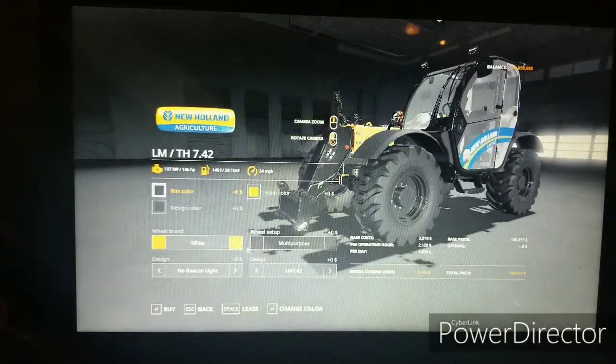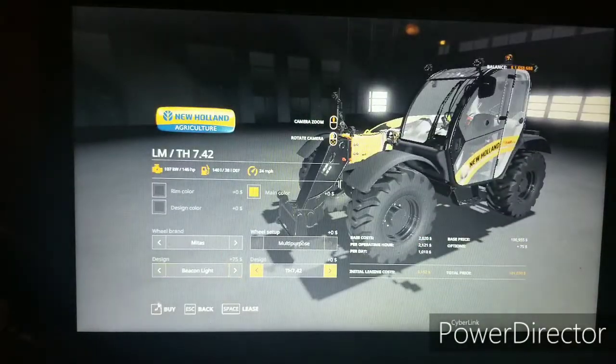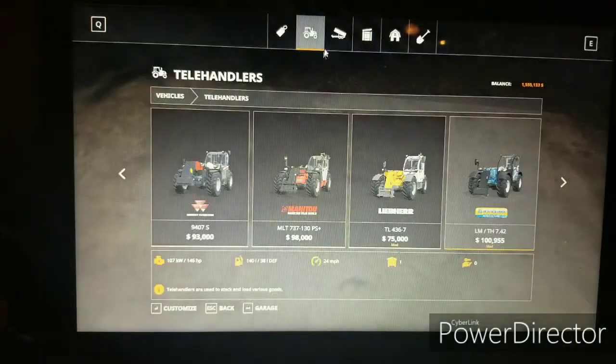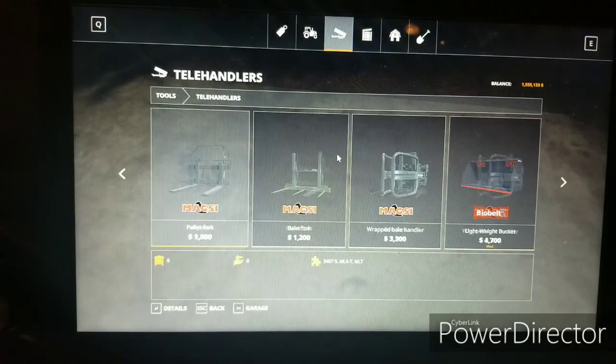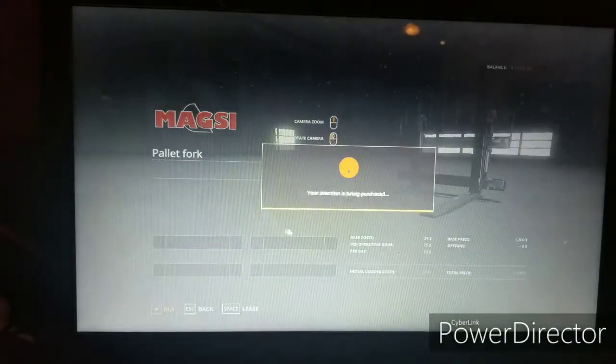Ooh. We want the beacon light design. Oh, no, wait. Let's have it like that. So that looks pretty good. We're gonna go ahead and buy that. I'm gonna come over here, and we're gonna go telehandler, and we're gonna get the pallet fork.